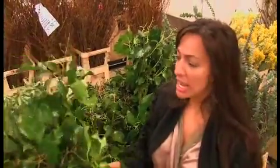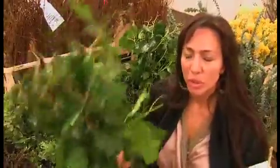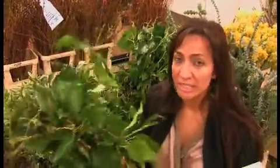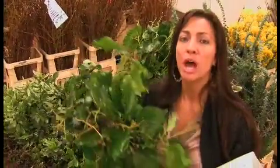Okay. And what's so great, when I saw some of the florists out there working with privet berry, is that it looks so amazing in a vase, but it also is so great if you decide at the last minute that you want to do a carried bouquet.